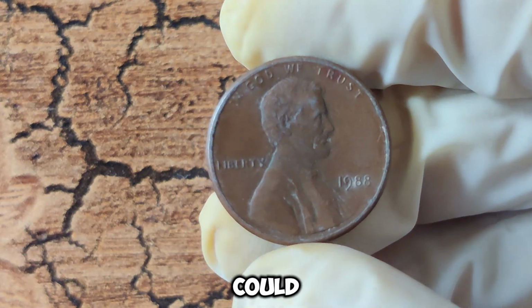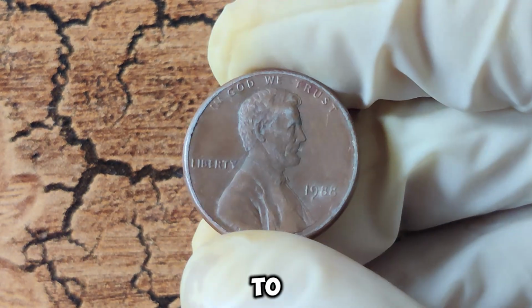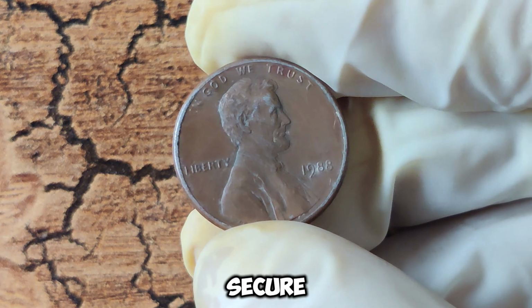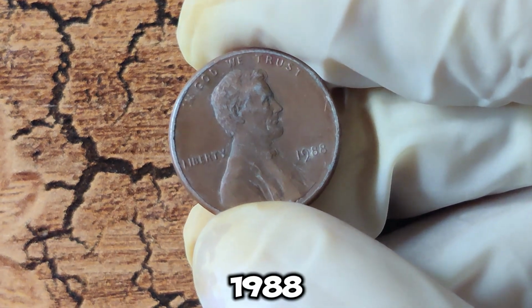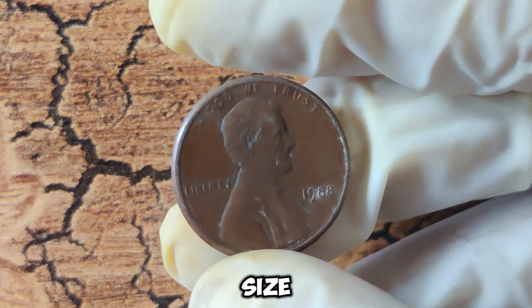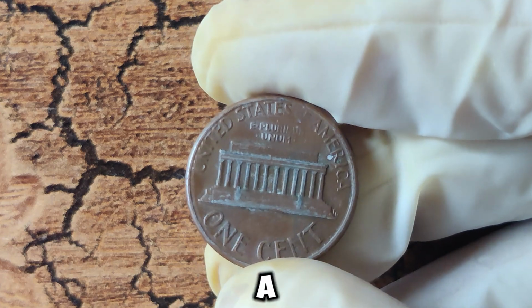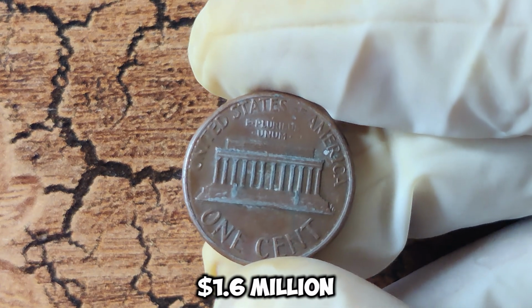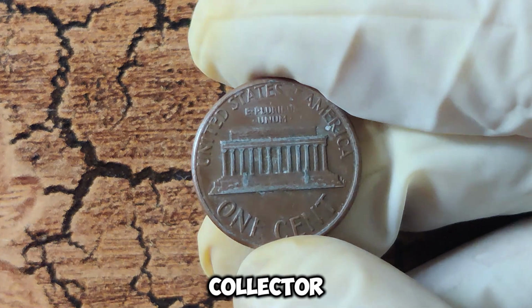This rare coin could potentially fetch you a small fortune at auction. Just remember to handle it with care and keep it in a secure location to preserve its value. In conclusion, the 1988 No Lincoln penny may be small in size, but its value is nothing short of extraordinary. With a worth of $1.6 million, this rare coin is a prized possession for any serious collector.